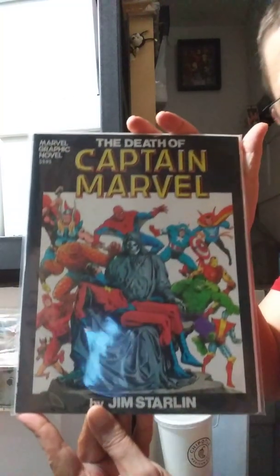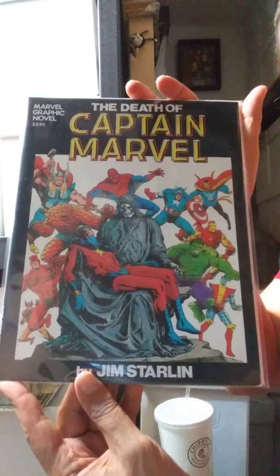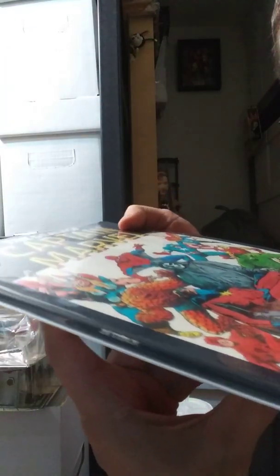Let me see if I can find a way to prop this camera up. And there we go. We're going to start off with a couple of magazines that I just recently purchased. These are hard to get. These are all first prints. Marvel graphic novels. This is the Death of Captain Marvel. And you can see this is a beautiful copy. Very little spine ticks, very few corner dents. I mean, it is gorgeous.